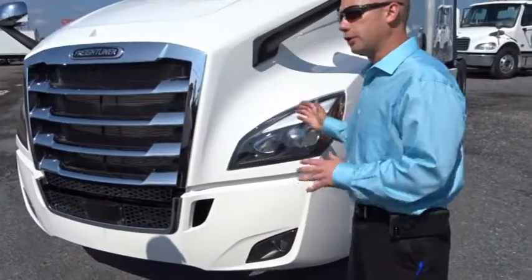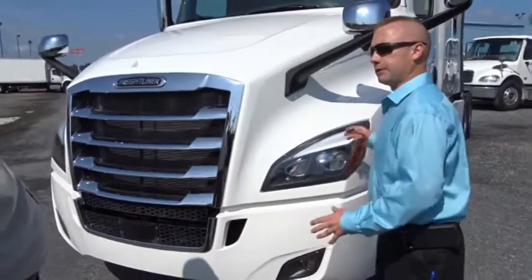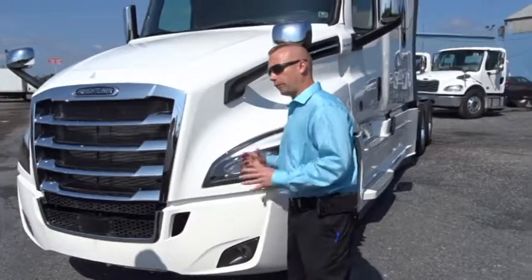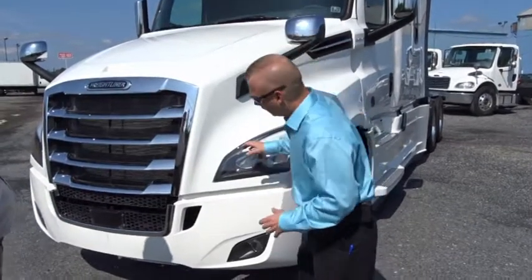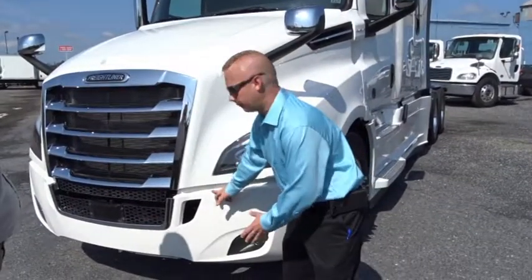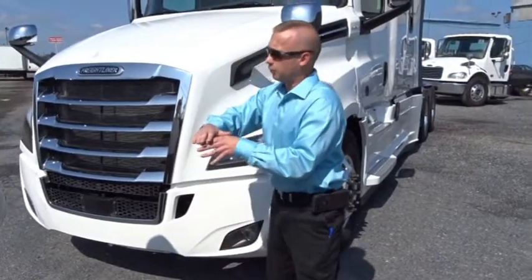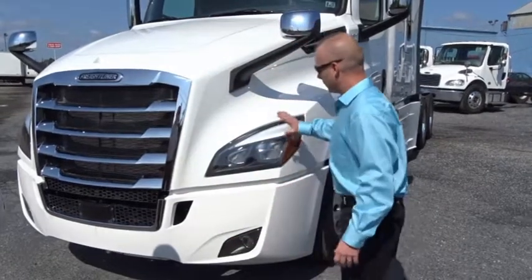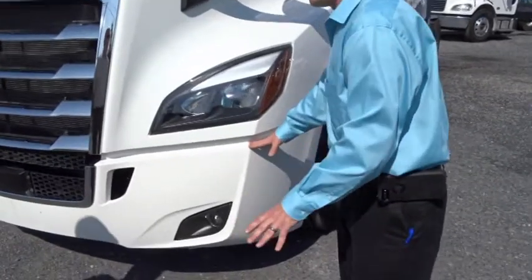You have two packages with the new Cascadia. You can get an Aero, which has the fairings and 20-inch fender extenders, or you can go with the Aero X. That's our most fuel efficient package. It goes out to a 24-inch fender extension. If you get the Aero X package, you have a larger bumper with a larger air dam. What you're trying to do is push the air away from the vehicle, okay? Again, aerodynamics. The two-piece bumper can be removed within 2 minutes.